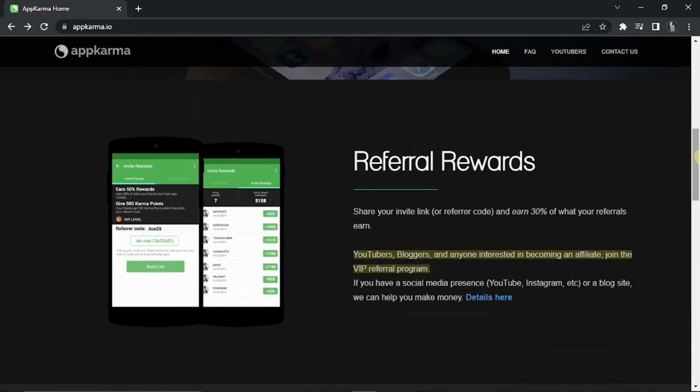You can also get a bonus if you join using a referral code from someone who's already a member of AppKarma. And another way to get a bonus is by inviting other people to join AppKarma. If you do invite any friends to join the platform, you'll actually receive a 30% commission from their profits.